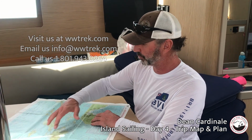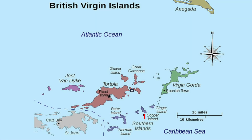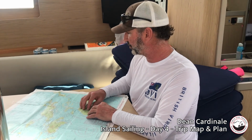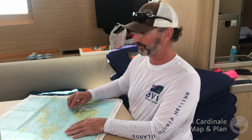We're going to make the whole trip around Tortola, having visited Cooper Island, Virgin Gorda, back over to Tortola, out to Sandy Cay, Jost Van Dyke, back to Tortola, Soper's Hole, and then we're going to go to Norman Island in the end. So it's a really nice circumference around the whole chain of islands, and we've had great weather, great winds, and really good sailing.